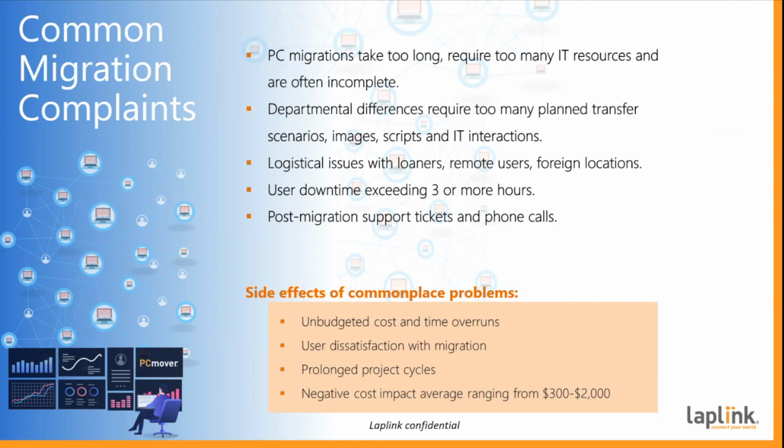Logistical issues with loaners, remote users, and foreign locations. Well, COVID has shown you that not only do we have a lot of remote offices, we also have now tons of home offices. And I would say that although some solution might be you have one laptop and you can take it home and bring it back, well, there are also a lot of bring your own hardware, bring your own device, install what you want. And when it comes to foreign locations, you also have language issues and a lot of remote users. That is a big problem.